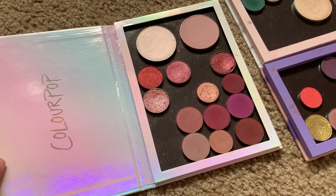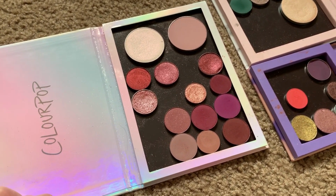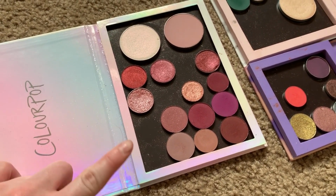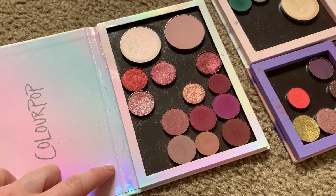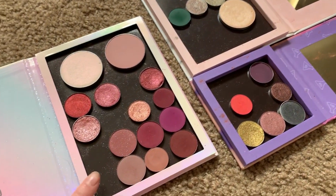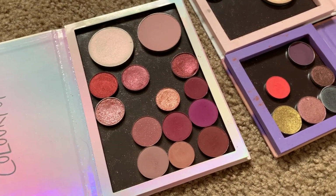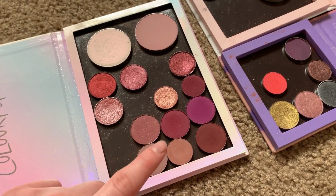so I bought a lot of ColourPop singles that I thought would fit that color story, and I popped them in this palette with a couple of other singles that I already had. As you can see, this palette is not completely full. It was full at one point, but as I created my singles palette, I did grab a lot of shadows from here, and things got rearranged over time. But these are all ColourPop singles.